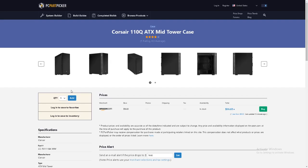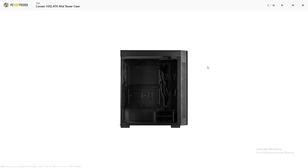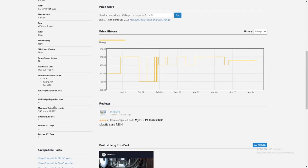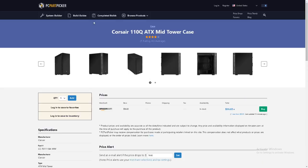And for the case, I decided to go with this Corsair 110Q. It's an ATX mid-tower case. I decided to go with this one because it looks very cool. It's very minimalistic. It's not RGB crazy, which is pretty cool for me, and I kind of like it. And it's ATX, which is going to be able to hold all of our parts. It also comes with a power supply shroud, and for only $57 it's really cheap and very reliable.